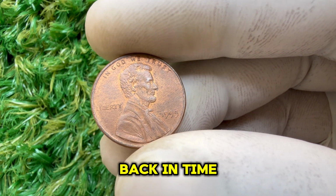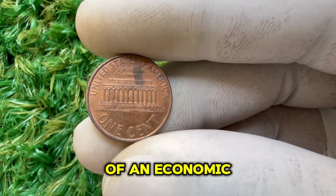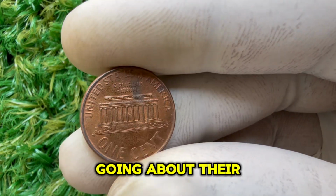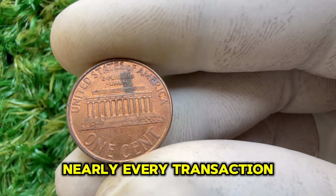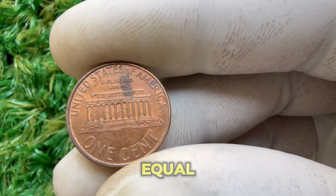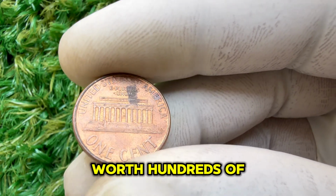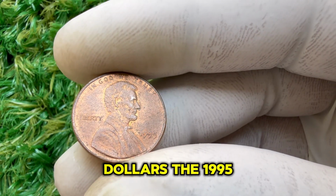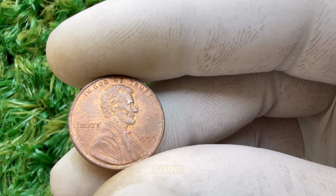First, let's go back in time to the year 1995. The United States was in the middle of an economic boom, and people were going about their daily lives with pennies being exchanged in nearly every transaction. But not all pennies are created equal, and little did anyone know at the time, some of those pennies would soon be worth hundreds of thousands, even millions of dollars. The 1995 no-mint mark Lincoln penny is one of those coins.